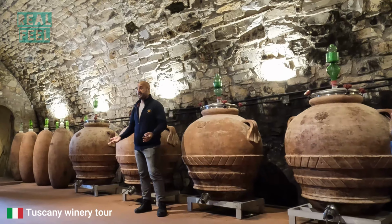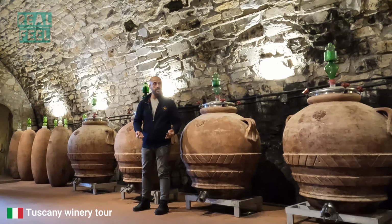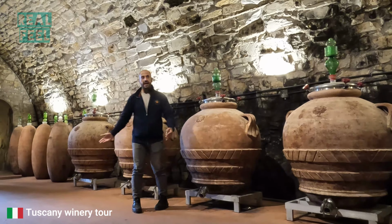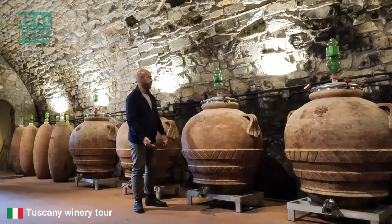Well, September is the season of the harvest and the winemaking, so those barrels are still waiting to be filled at the end when the wine is ready to be aged.